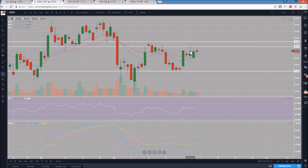So the key resistance, 31.46. First there's 30.70, but it's 31.46 for me that would be a shift, and that would be a potential indication to get into long-term positions again. And then you would obviously want to protect the trade. If we were to fall back and break some support levels, you'd want to stop out and reassess the situation, because that would not be the follow-through that we would be looking for.